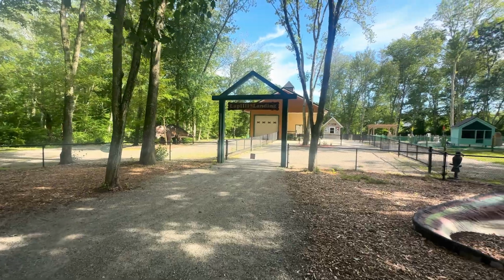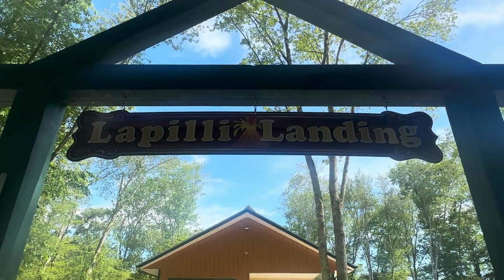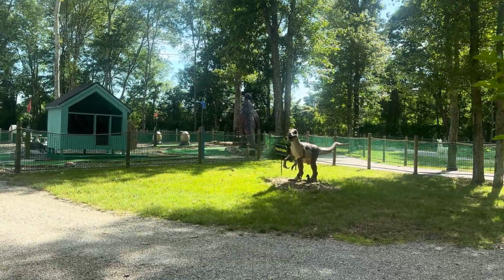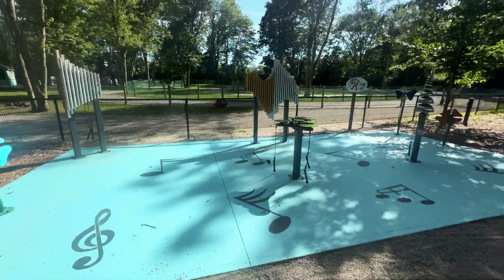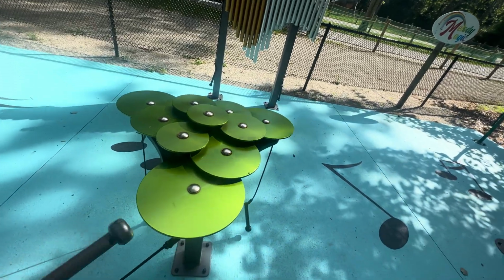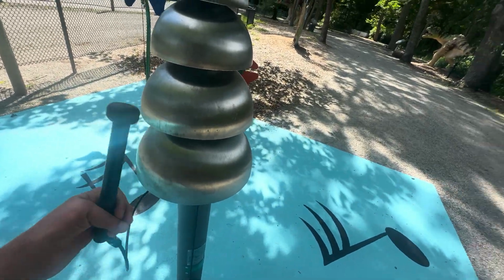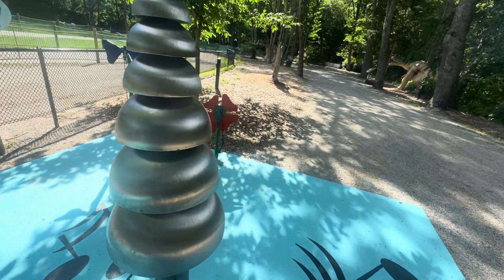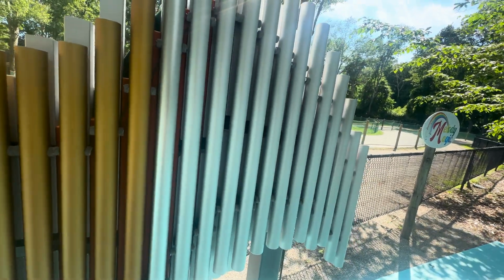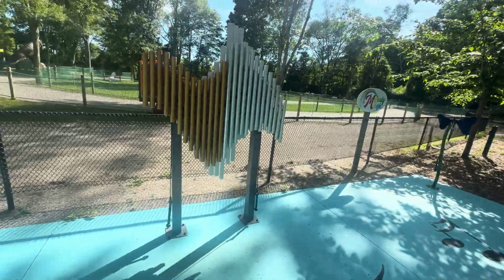I've come now to one of the more kid-themed areas. It's called Lopley Landing. It's closed right now. Looks like it might possibly be mini golf or something for the kids. There's also this little play area for the kids. It's called Melody Magic. Looks like just something for them to come along and kind of make music. Well, something fun for the kids to do.